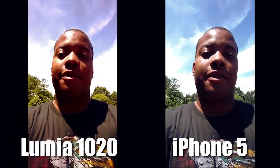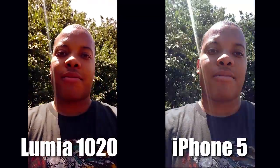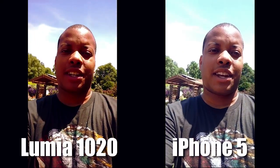All right, so we're testing out the front-facing cameras here on the iPhone 5 and the Nokia 1020. Again, take note of the overall image quality. Got a little shine back there, but here are the front-facing cameras.